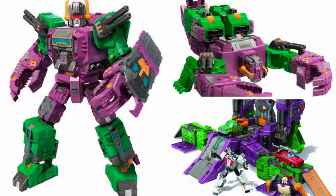And I'm assuming as a Titan class figure, it's probably going to be $200 to $300. I don't know exactly though, or maybe less.